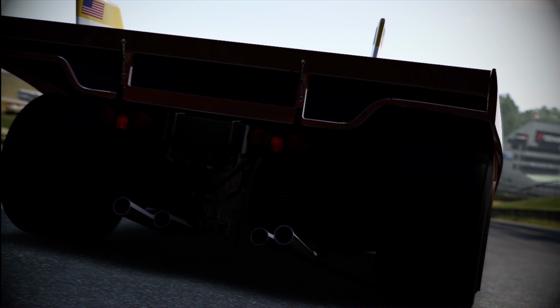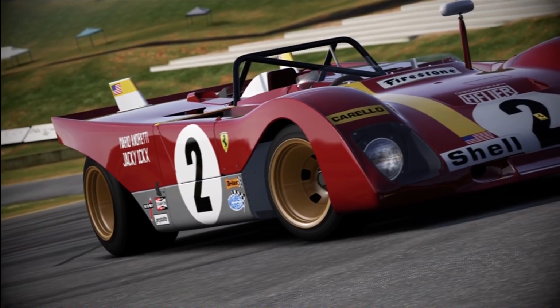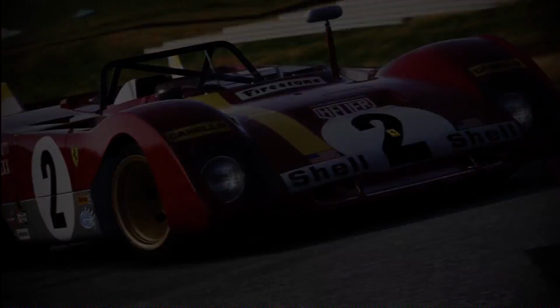Yeah, so this was a Group 6 sports prototype car when it first came out in '71. And it raced in the World Sports Car Prototype Championship, and then they redesignated it as a Group 5 car the following year because of reasons.